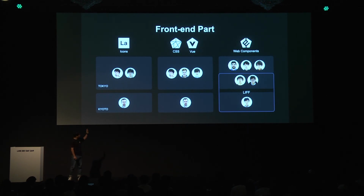The front-end part has members in Tokyo and Kyoto. 3 are working on Lycon, 4 on Coromo and Coromo View, and 6 on Coromo element. 3 Coromo element members are concurrently working on Liff and LUI. Everyone in this slide are all members of the UIT department.